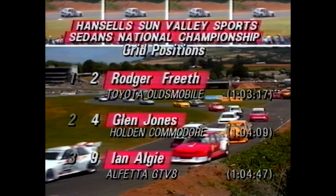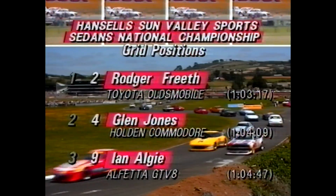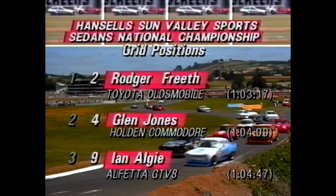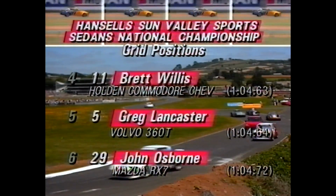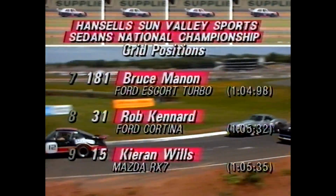And looking at the group positions, Roger Freeth in the Toyota Oldsmobile, 1.317. Glenn Jones in the Commodore, 1.409. Ian Algie in the Alfetta GTV with the V8, 1.447. Brett Willis, 1.463. Greg Lancaster, 1.464. John Osborne, 1.472. So all very, very close at the top there.